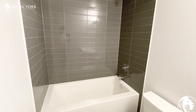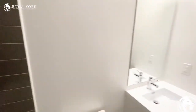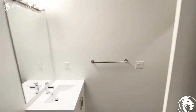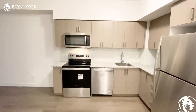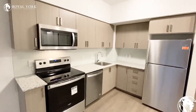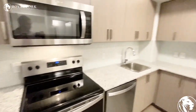The full size tub, it's actually a really deep tub, which is nice. Lots of space here in the bathroom. You have a fully upgraded kitchen, granite counters, stainless steel appliances, a ton of cupboard space, which is great. And you also have a full-size stove and oven, which is nice.